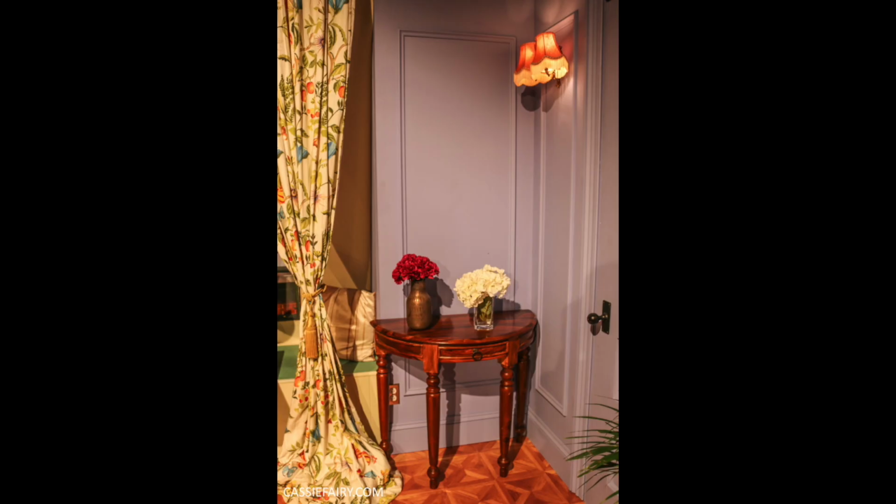Floral prints. The apartment featured a recurring theme of floral prints, from the curtains to the throw pillows, adding a touch of femininity to the decor.